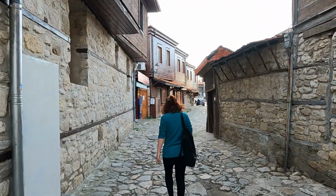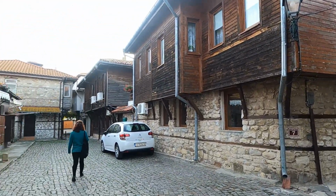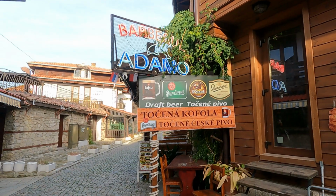You can also find many buildings in traditional Bulgarian construction, which can be seen from the wooden beams. Many of the restaurants have Czech beer and even coffee life, you know what it is. And also a lot of more or less Czech food like goulash and dumplings, like classic Czech food anyway. And I don't really know why, are there so many Czech tourists in Bulgaria? We haven't met one so far, I think.